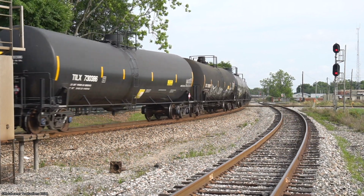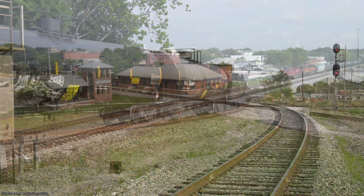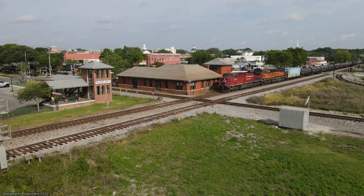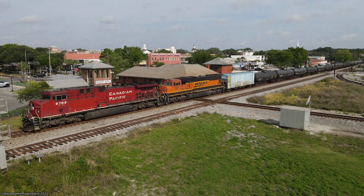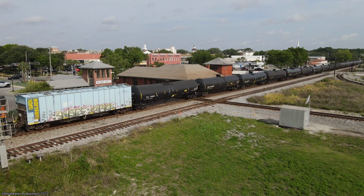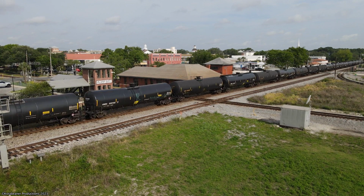Running through Plant City just before 10 o'clock a.m. with some nice run-through power. The leader being Canadian Pacific. However, there were also 2 BNSF locomotives on this train, a fairly rare SD75M trailing second, and another BNSF GE operating on the very end of the train as a distributed power locomotive.